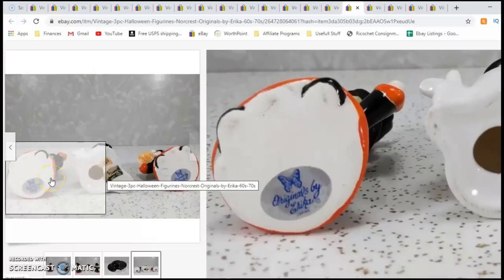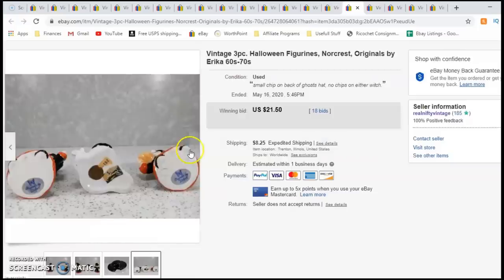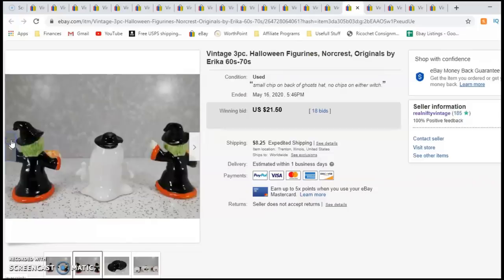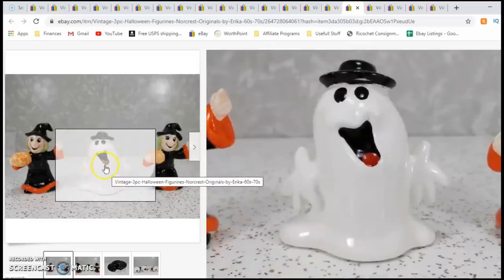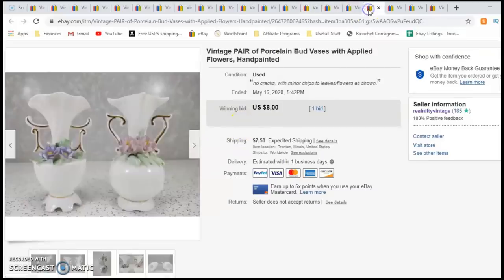And then we have Originals by Erica Japan on the two witches. So I just thought those were a cute little trio. And if it wasn't for that damage, I think they could have done a lot better even still, because I have not ever found a ghost Norcrest figurine. So that was cool. Just have a few more.